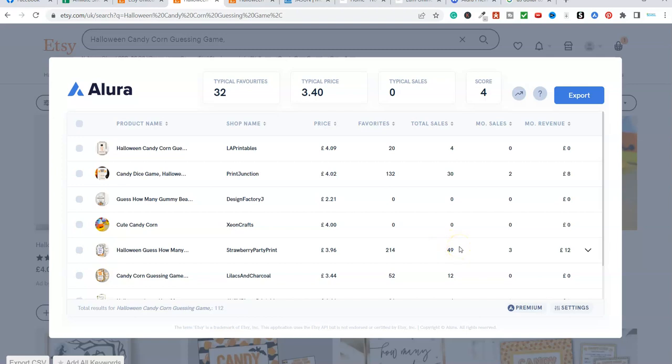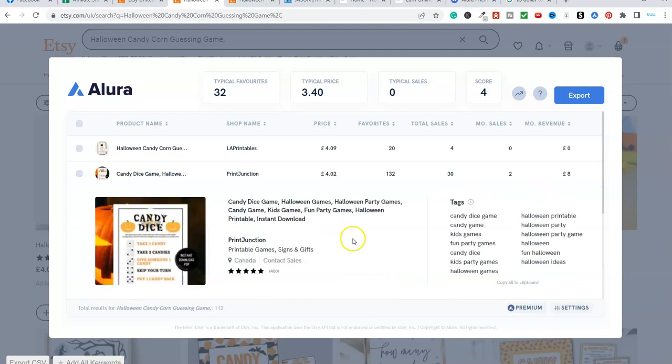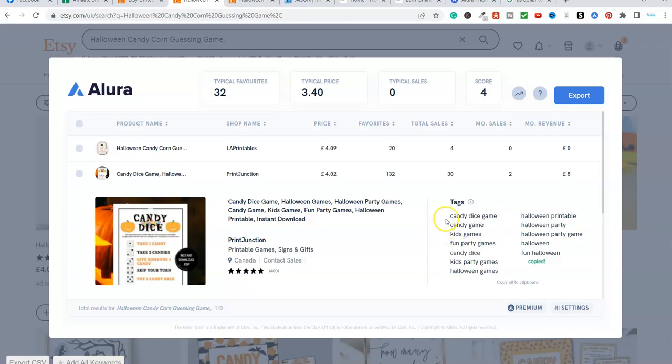But the other thing I like about this is, if I wanted to create something like this Candy Dice game up here myself, if I click on here, it's going to open up and show me more information about this. So you see over here, it's given me all of the tags. So if I was to create this myself and upload it onto Etsy, I now have all of the tags that this product is using, and this forms part of search engine optimization. It's one of the things you need to be doing when you're on Etsy.